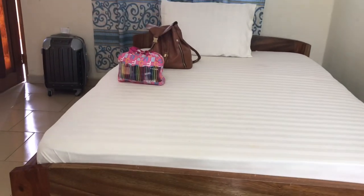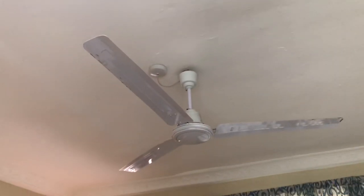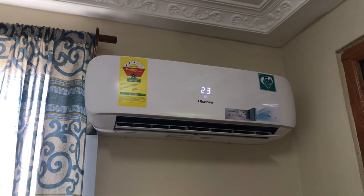this is a single bed. All right, the curtains there. It has a fan, a fluorescent light, hair conditioner. It has a television here, which is really small, 24 inches. I may never put it on until I live here. There will be no time for that.